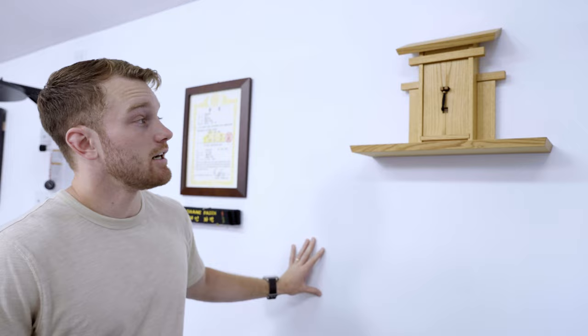They have to be installed above eye level, so that's why it's pretty high up on the wall here. And you're not supposed to put it over a walkway or an entrance. You're not supposed to go underneath of it. But yeah, thank you, Coach. Love this, and found a great place for it here on the wall.